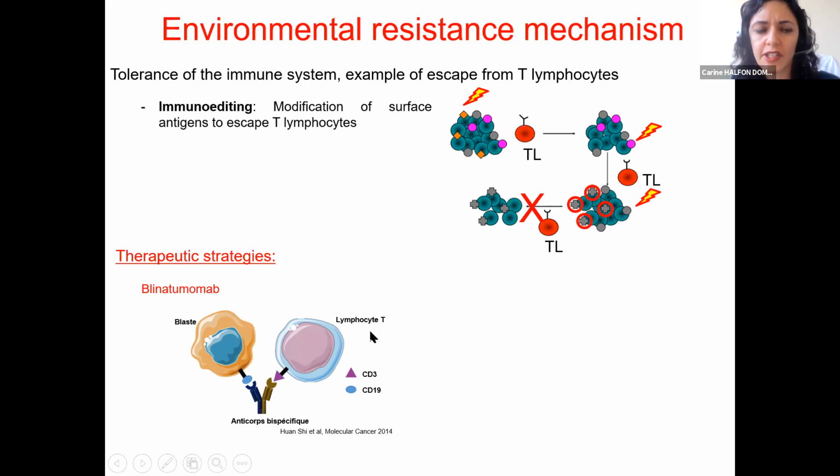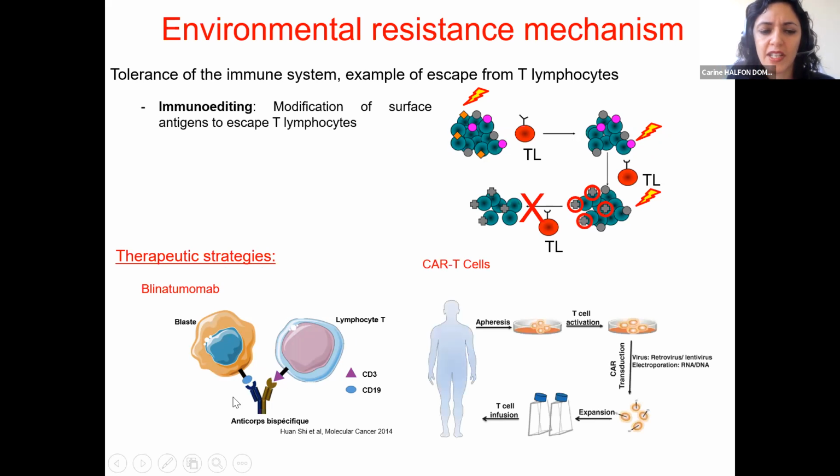We use these immunoediting mechanisms to develop new therapeutic strategies such as immunotherapy. For example, we use blinatumomab, which is a bispecific antibody that will be able to bring blast cells and T lymphocytes closer together. Or we, of course, develop gene therapies such as CAR T cells, so that T cells will be able to recognize blast cells again and destroy them.